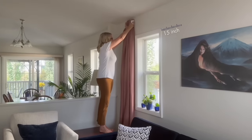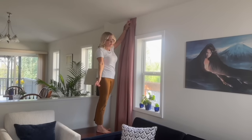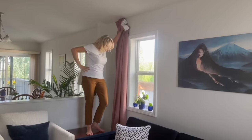These are IKEA curtains. We found some in a color that relates to her pillows and the rug, which is super fun. And now we just need to find some curtain rods, but you can get a sense of what it's going to look like. Pretty fun.